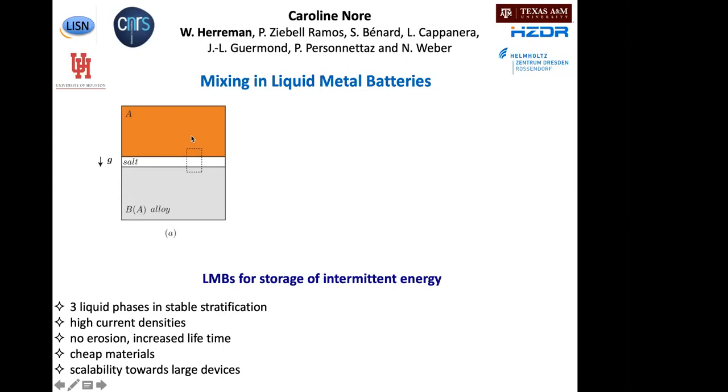We want to store intermittent energy using this kind of device. To present it, you have 3 liquid phases in stable stratification. You have 2 liquid metals, one at the top and one at the bottom, and in between, an electrolyte. The ions from the top layer can go through the electrolyte and form an alloy in case of discharge.